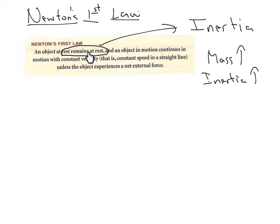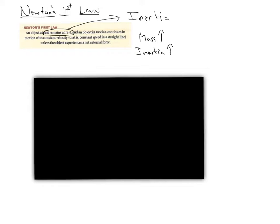Anyways, an object at rest remains at rest. So the more inertia something has, the more its tendency is to stay at rest. Or if the object's already moving, it will continue to move unless there's some outside force acting on it, okay? This is Newton's first law, basically in a nutshell. So what we're going to do now is I want to put on the video of a movie here, and I want to watch this and talk about what's happening. All right, so in this clip we're going to see George Clooney and Sandra Bullock, and we'll talk about what's going on here and how it relates to Newton's first law.